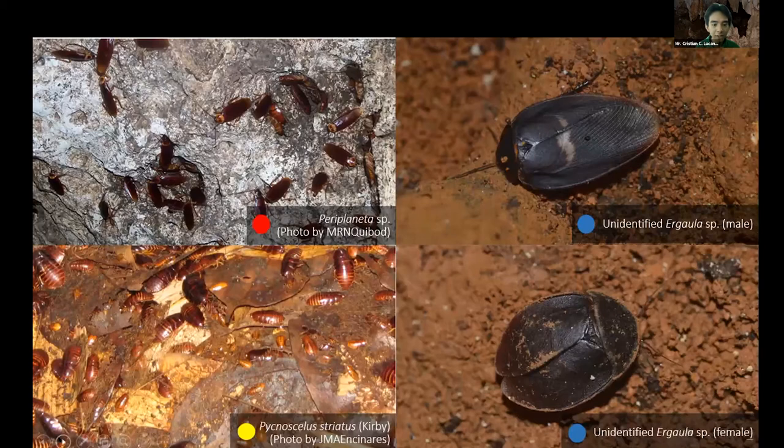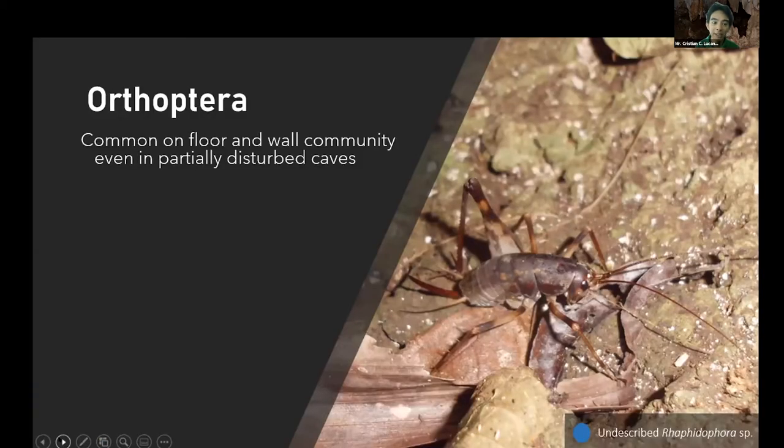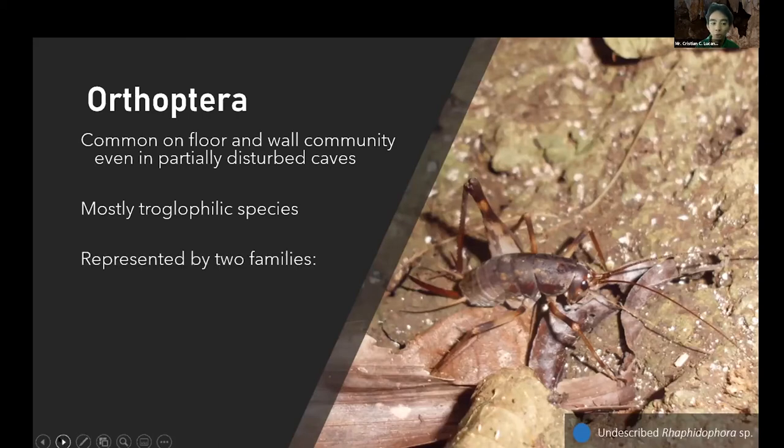So after the cockroaches, we'll have the orthopterans. This would include your crickets. These are common in the floor and wall communities, even in partially disturbed caves. Mostly, they are troglophilic species and are represented by two families inside caves.